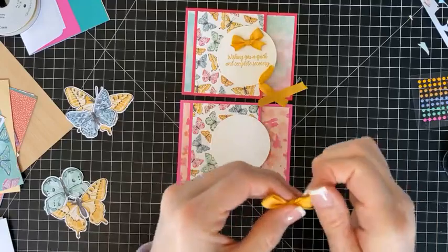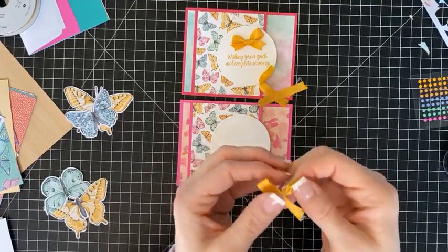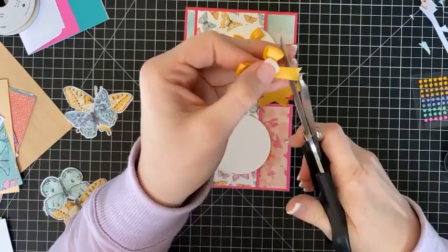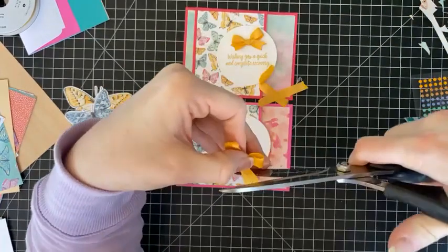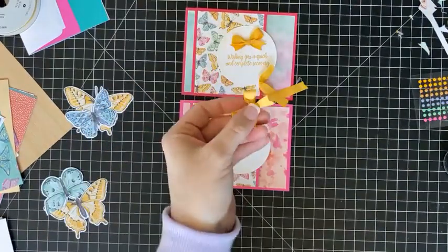I'm going to pull this a little bit. And then I'm actually going to trim this a little bit more because it was a little long. And that's okay. Okay, and then here's the trick.